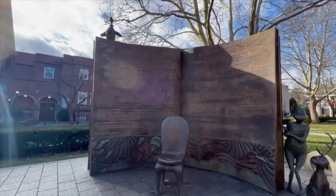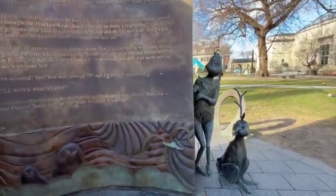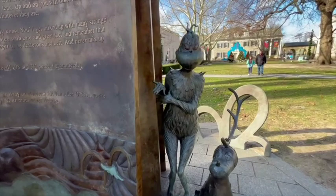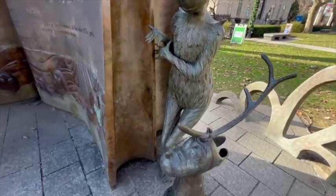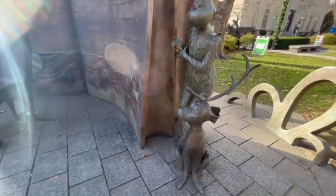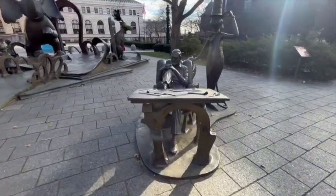Now here we are outside in the courtyard area checking out the sculpture garden. Like I said, you guys, this is really amazing. I love this. Here's the Grinch and Max. So cute. These sculptures are really detailed and just amazing. I mean, they're life size, so really you can get some really fun photo ops in here.